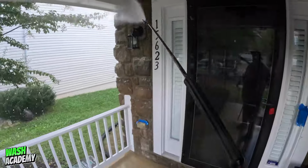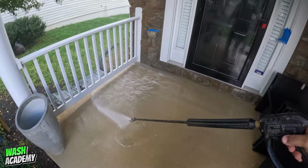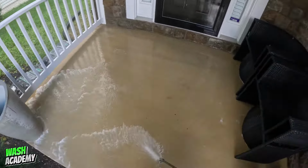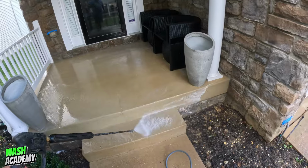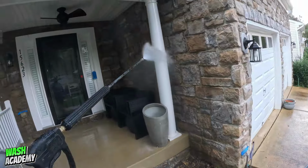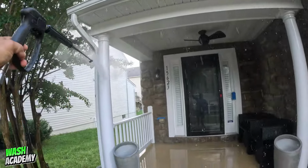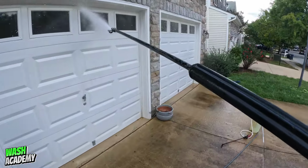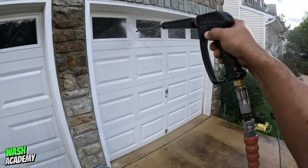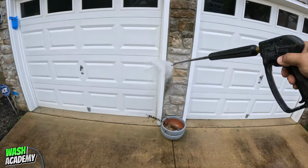I don't want to get too much water on the camera, so I'll rinse a little bit more in there once I'm off camera, because I gotta pressure wash this anyway. There you go.